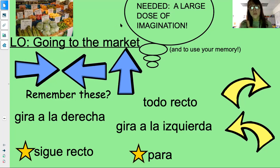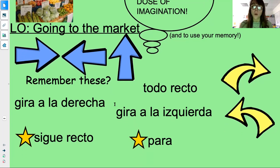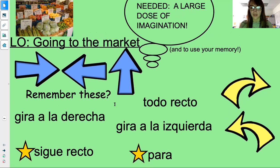Okay, and you're also going to need to use your memory a bit because we're going over stuff that I taught you a little while ago. So it's in there somewhere and we're going to see if we can find it once again. Okay, so we're in the city, we're going to the market. We might have to ask for directions. So I thought we'd go over direction words again. Remember these? We did do these quite a long time ago, but I'm just going to remind you and then you're going to have a little practice with people near you, okay?